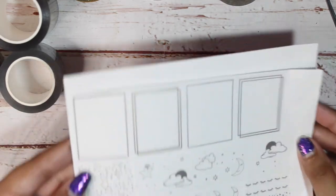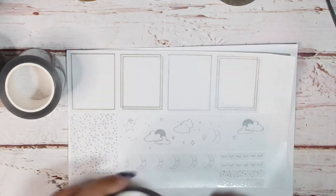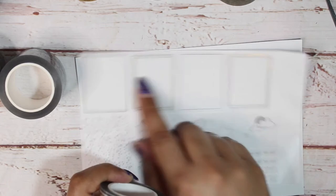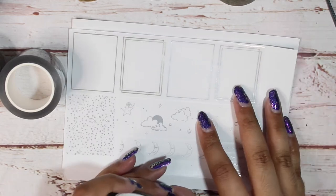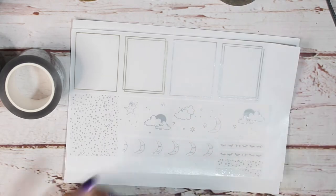And then these are the overlays. So this looks like it's a matte silver and a matte gold type of finish. So the first full box overlay has the single border and the double stroke border of both gold and silver in that matte color way, and they are perforated at the 1.5 inch mark. And then this one is just the silver.